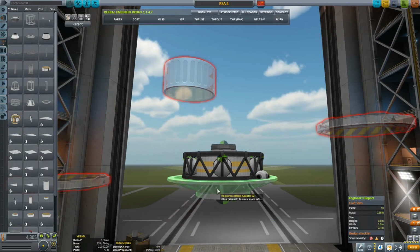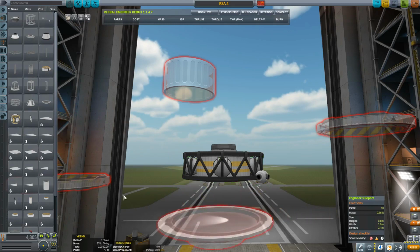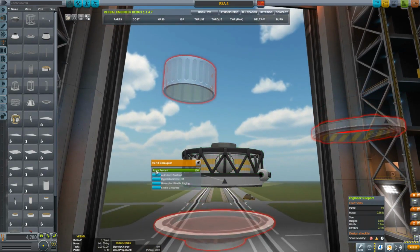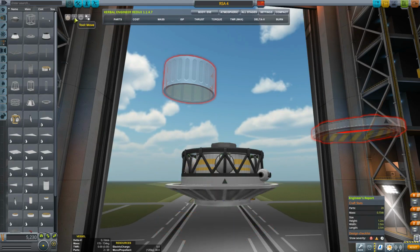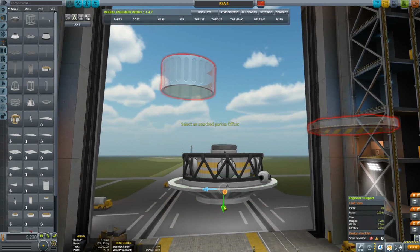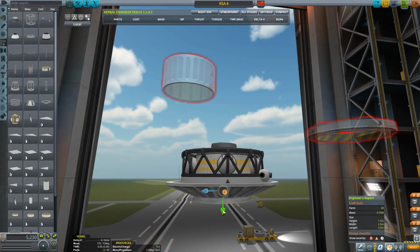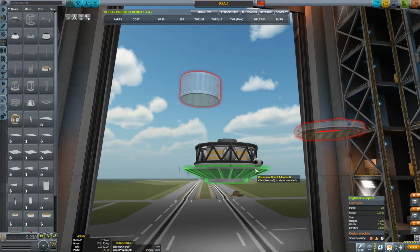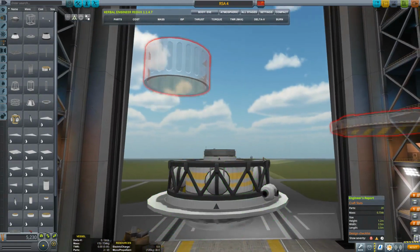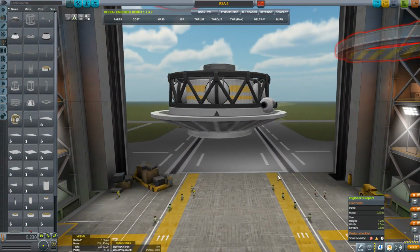Let's use this. So, actually, let's use this decoupler with a bit less force percent. Then use this and then move it up a little bit, just to under that RCS thing. I know the other one still clips in there, but it's attached. So that does that now. I think that looks a bit more like the real thing.